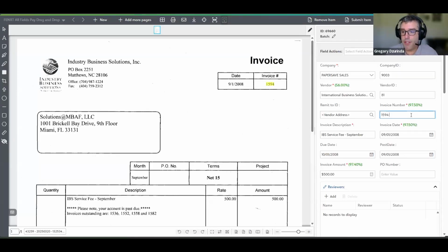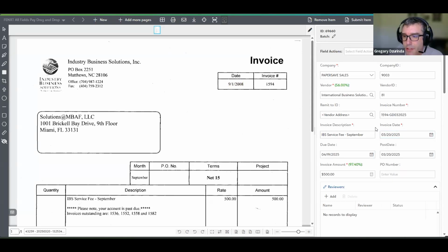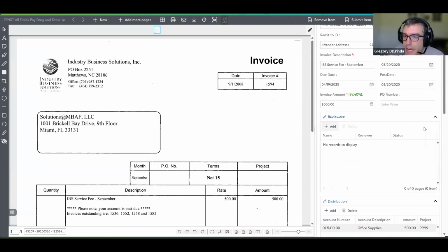I am going to go ahead and just change my invoice number here. And I'm going to change my invoice date because this invoice is a little old. And we have a bunch of other fields here. I can determine who needs to approve this invoice from here. I'm not going to spend too much time on the approval side of things.